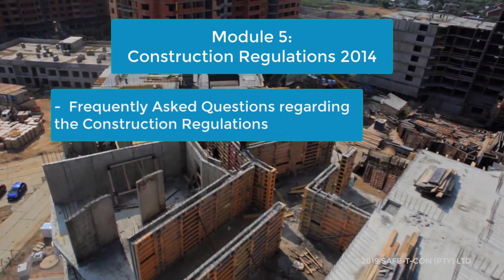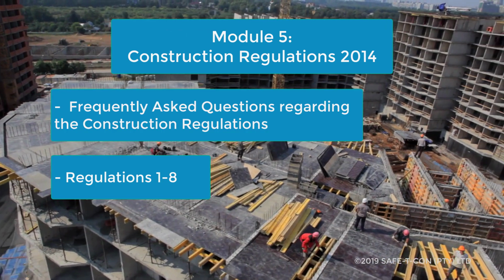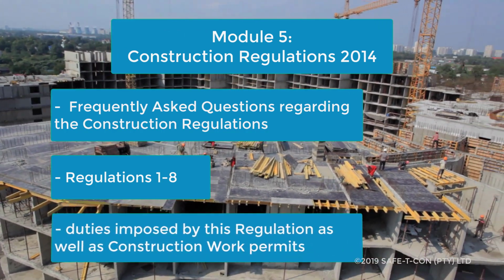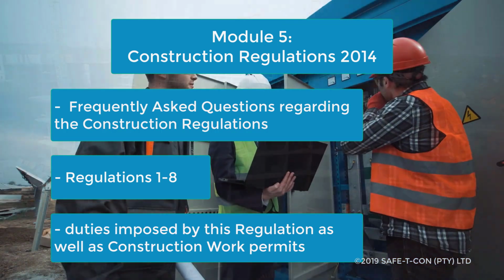In this module we will therefore only cover Regulation 1 up to Regulation 8. Most of the other regulations will be dealt with in other modules. We concentrate on the duties imposed by this regulation as well as construction work permits. We will work through the guidelines introduced by the Department of Labor.